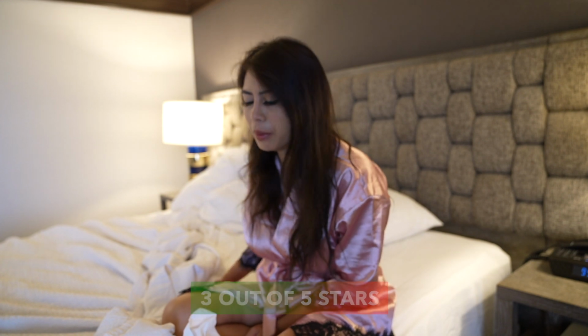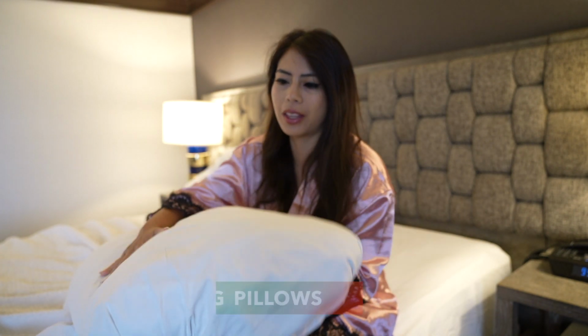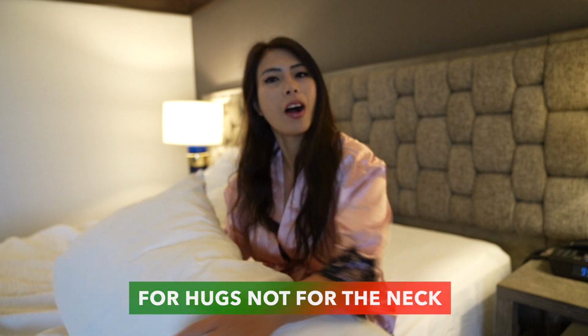I think this bed is not the perfect bed, but it's good enough. From 1 to 5, I think it would be 3. I really like the material they use for the bed sheets. It's like satin. The pillows though are too thick. Like, what the heck? Why are they so thick? It's hard to sleep on it, but it's good to hug it.